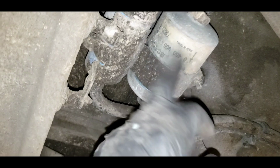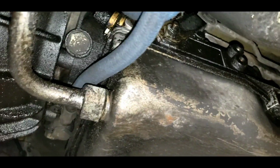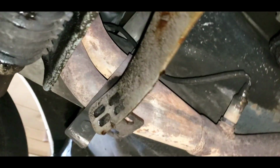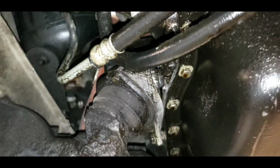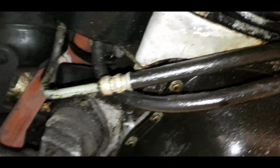Here we've got our fuel pump and our fuel filter. That probably needs to be changed. Automatic transmission. I'd like to service that. Don't know what kind of fluid it takes. I'll have to figure it out. A little bit of an oil leak. Motor mounts. Lots of oil leaks. I think it's pretty typical for a French car.